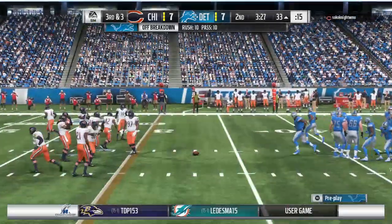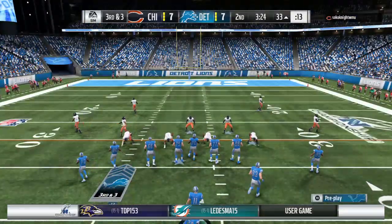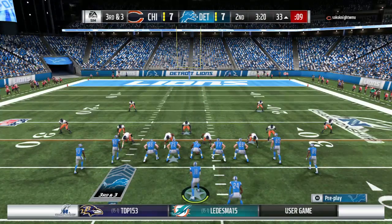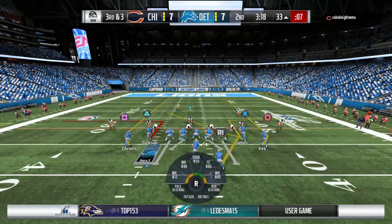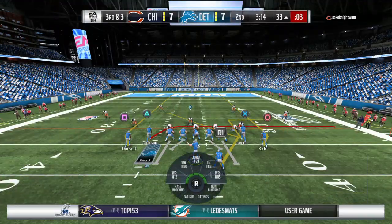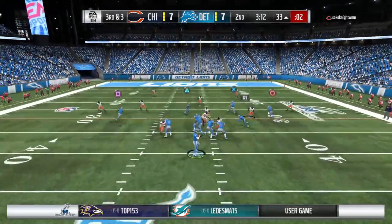The Lions on third down. They've been okay, 2 for 3 thus far. Here it's 3rd and 3. No, check. Patriot. All right, now, lucky 56. Lucky 56. Lucky. Back to throw.